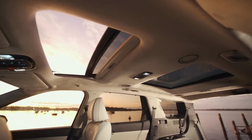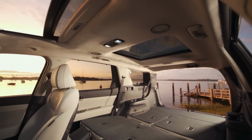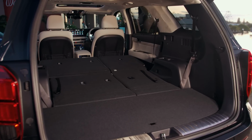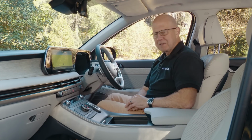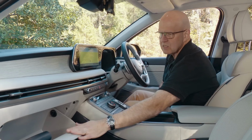Does large scale automatically deliver big practicality? Well, in this case, the answer is yes. Big doors and heaps of interior space combined with thoughtful storage options to deliver family-friendly practicality. When it comes to storage up front, there's plenty. Let's kick it off with the glove box. It's definitely a decent size.